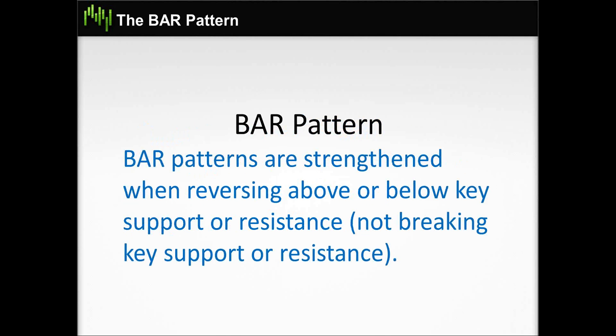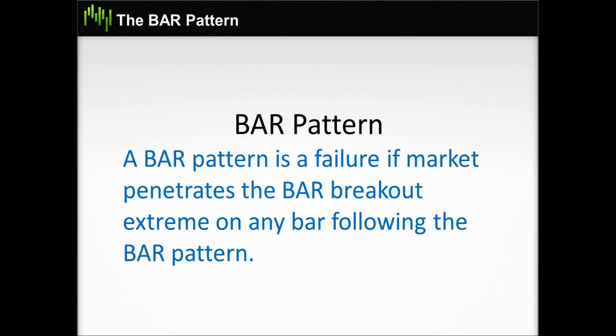Now, you're going to be surprised to hear me say this, but bar patterns are also strengthened when reversing above or below key support and resistance, when it actually does not break those. So the bar pattern itself breaks recent highs or recent lows, but stays above or below key support and resistance. That key support and resistance tends to serve as a line in the sand. So that's a good bar pattern as well. So both of them can be noteworthy and worth watching. A bar pattern is a failure if the market penetrates the bar breakout extreme on any bar following the bar pattern. So think in terms of this.